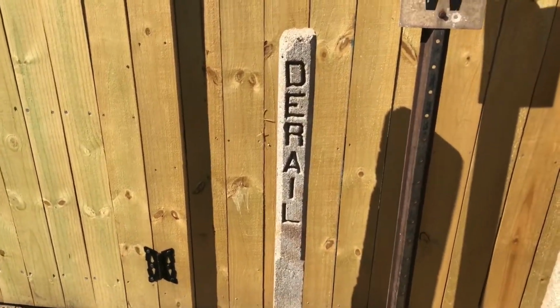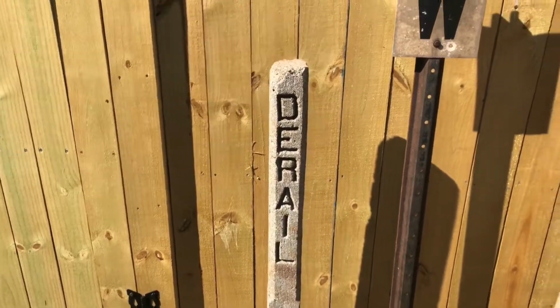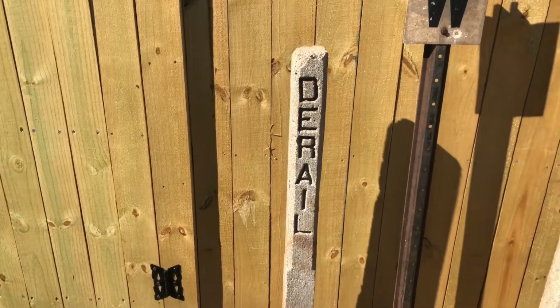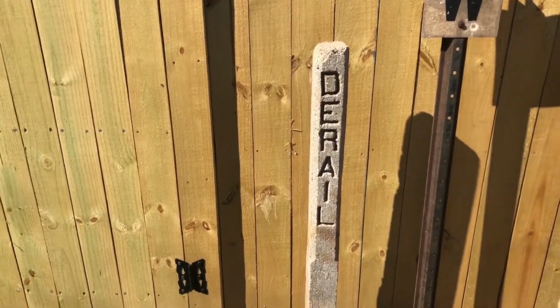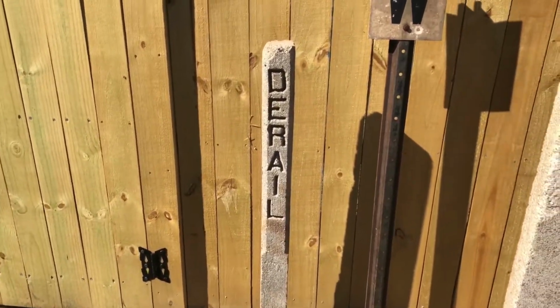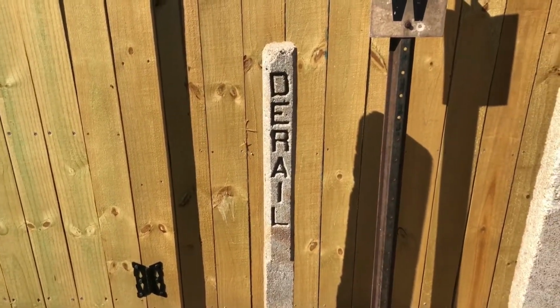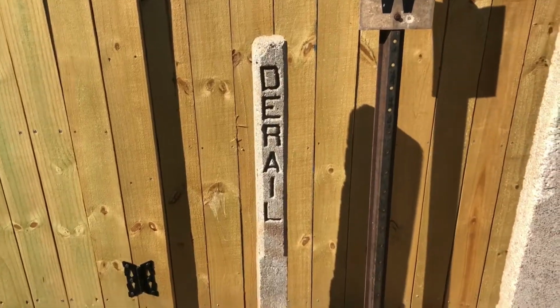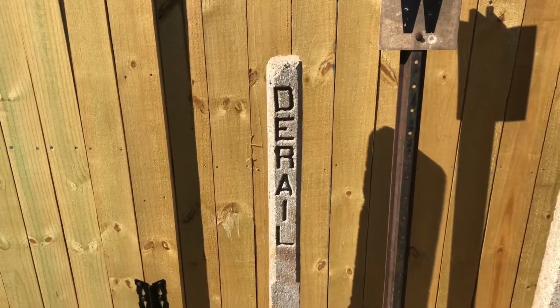This here is a derail post. Most of y'all know what those are. It was on a spur west of Montgomery on the old Western Railway of Alabama. And that line eventually wound up as L&N and later CSX. And then later on after that, right now, that line's still in operation. It's run by the G&W's Meridian and Bigby.